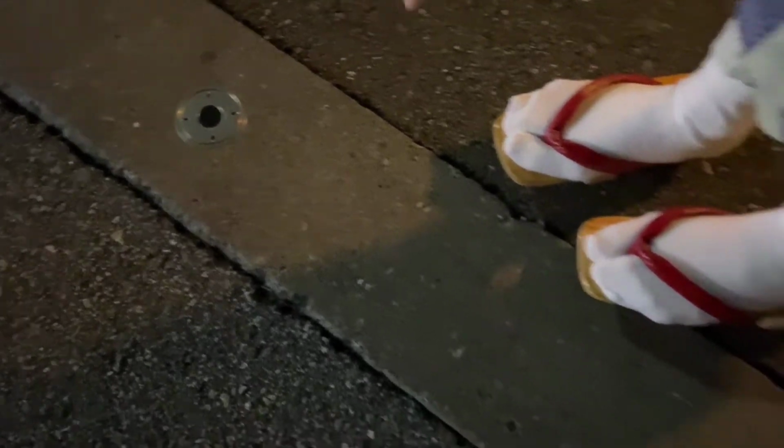So we're seeing, these are common along the roads here at Kinosaki Onsen. These metal things, apparently they put out water for winters to melt the snow on the street. Does that make sense? So whenever it's winter time and there's snow all over the road, these water spouts here bring out some water from the ground to melt the snow on the ground.